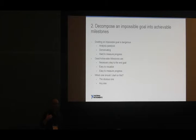And also, watch out for a project that says until we have everything done, we can't show anything. That's a red flag, because nobody can measure progress. So there's no motivation on the way to the eventual goal.